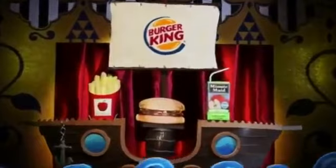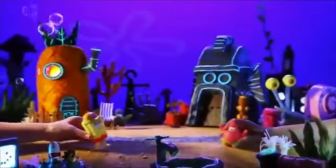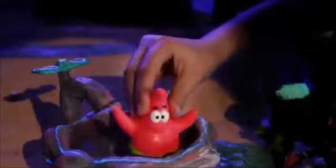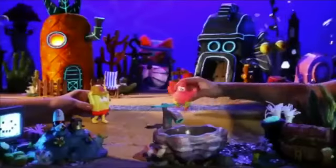BK Kids Meal presents... Look what I can do! Hey, SpongeBob, look! My shorts change colors. Whoa! What can you do? Me? Just plain old SpongeBob. Let's see. I'm sure you could do something.